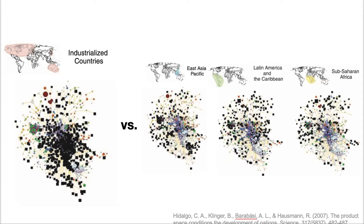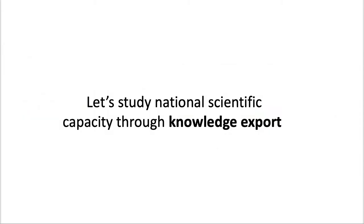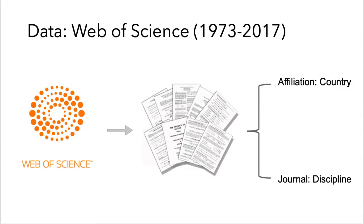Okay, how can we empirically study national scientific development, inspired by the product space work? Here, we study national scientific development from the knowledge export. Our data comes from Web of Science. We inferred country information of publications from their affiliation information and discipline information from the classification of journals.